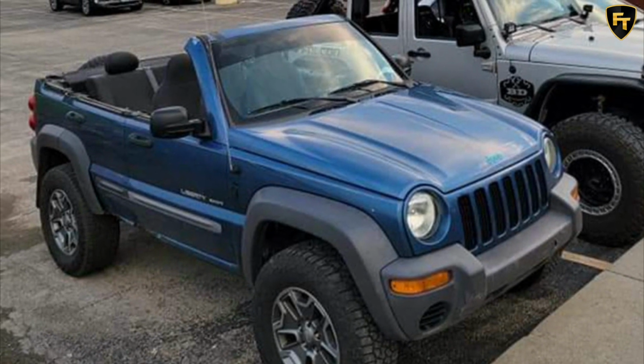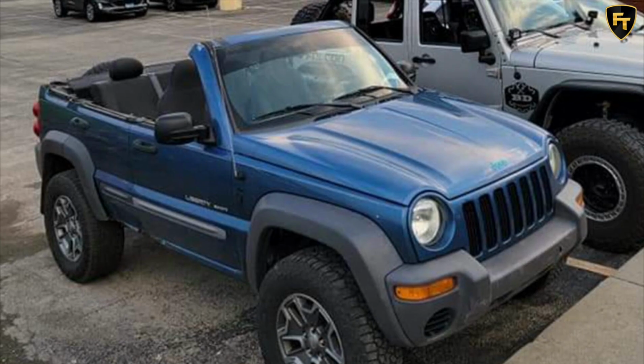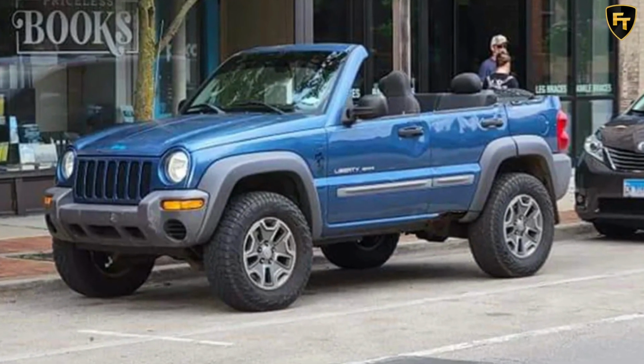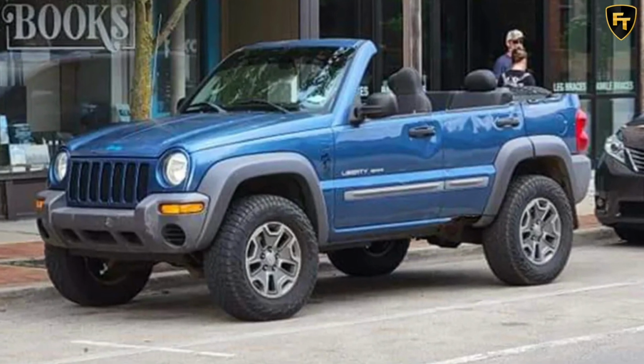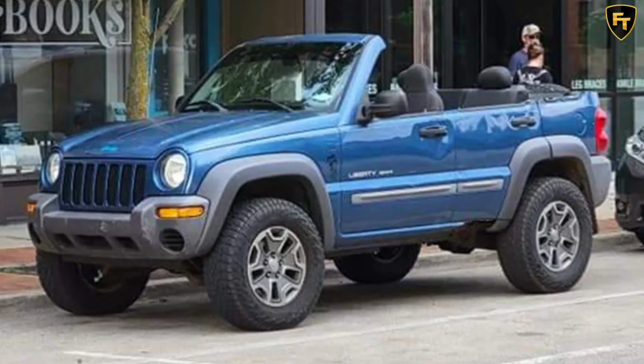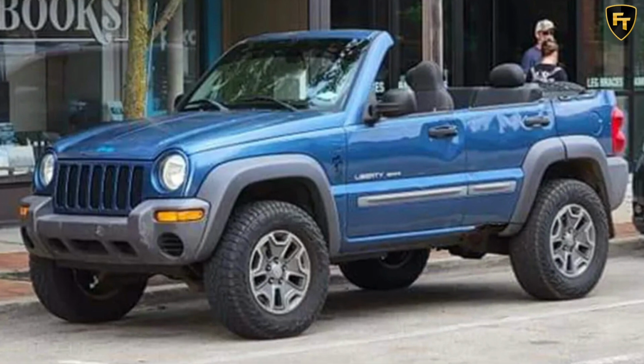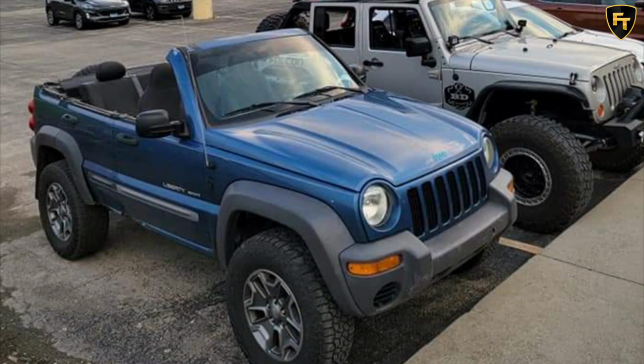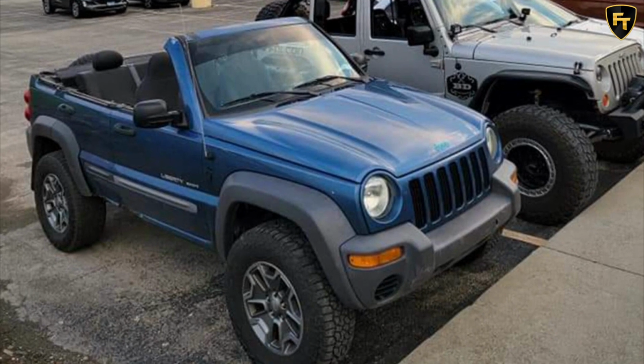The roof has been cut from the top of the windscreen and down to the top of the doors, meaning that there are no B or C pillars anymore. Obviously, cutting off the roof of a unibody vehicle like the Liberty seriously compromises the rigidity of the chassis, but taking to Reddit, the owner says the Jeep feels more stable than one might expect. Things won't stay how they are for much longer, however.